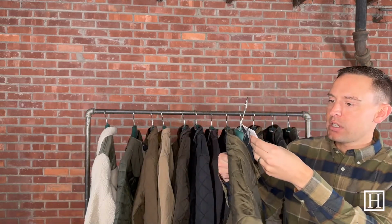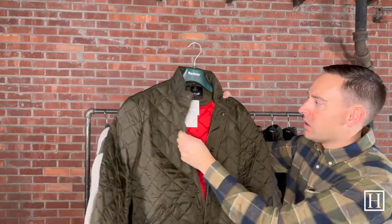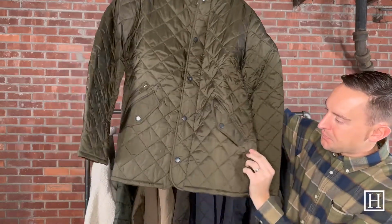Up next we have Barbour Flyweight Chelsea Quilt, which we've had many times. The color on this one is olive, retails for $240. The outside's 100% polyamide, medium through extra large. The Flyweight Chelsea has the snap front enclosure, and then it does have a zipper as well. Very lightweight quilt. The inside is all completely red. Again, has some nice pockets here on the bottom.